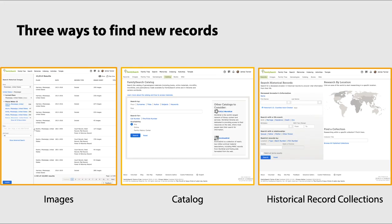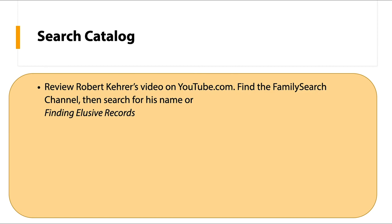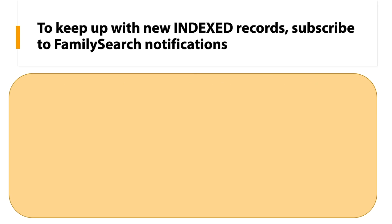There are 3 ways to find new records: the images, the catalog, and the historical record collections. I'm going to go through the different ways now, and then I'm going to go live to FamilySearch and briefly show where on FamilySearch you can access the new records. First of all, you can search the catalog. I would encourage you to review Robert Kerr's video that can be found on youtube.com. Search for the FamilySearch channel and then look for his name or Finding Elusive Records blog.